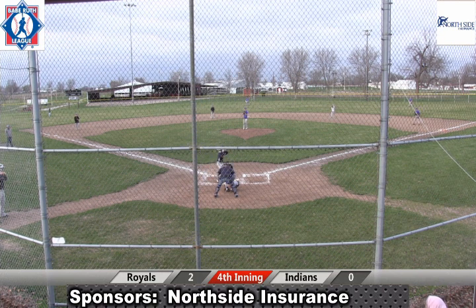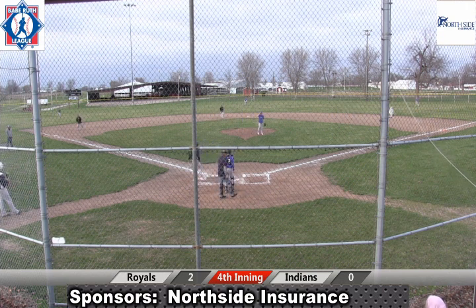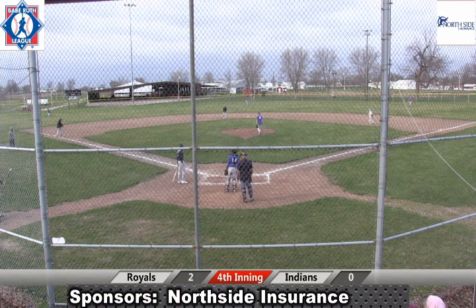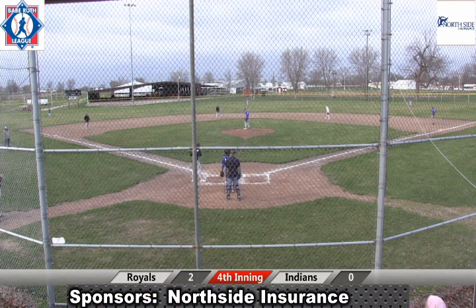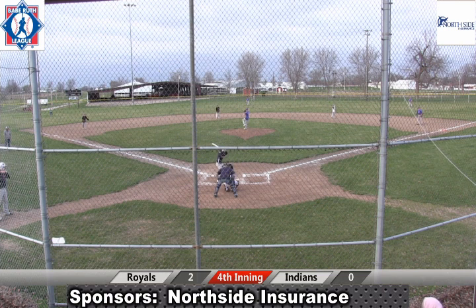Gloucester winds and deals. That's fouled away now to the right side as that slices away from the first baseman, Luffy. Count remains 1-2. Three hits combined in this game, 2 by the Royals, 1 by the Indians. 1-2 the count to Aiden Ryan.